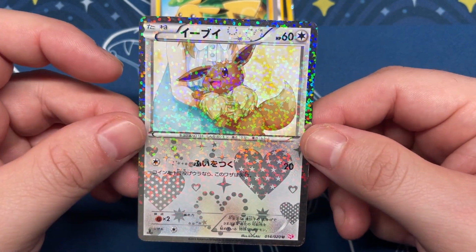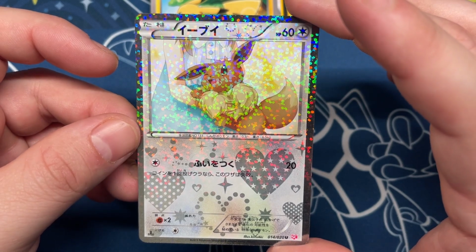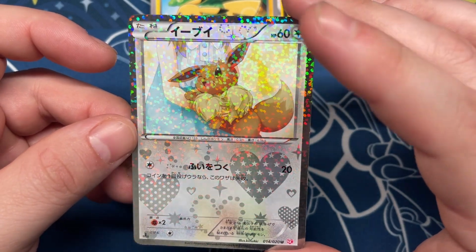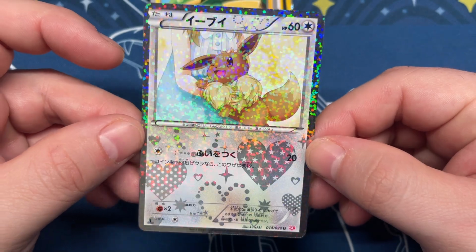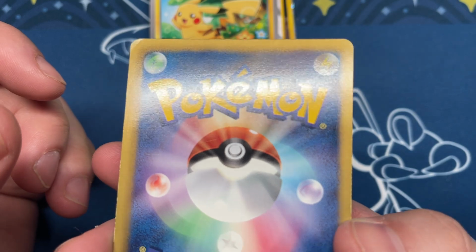This stuff was so expensive for the longest time, and then it tanked, and then it went up again, and then it tanked again, and now it's kind of steady. I don't know what you would call it. Maybe it's where it should be valued right now. It's a great card though. Maybe it's valued less when I really think about it, just because of how expensive the boxes are.